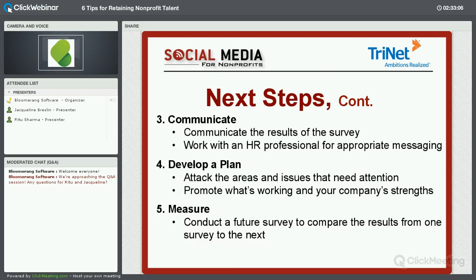And then 5, you want to measure and conduct a future survey to compare the results from one survey to the next. And that's another period of time where it's great to see how far you've come and areas where you're progressing and areas that you still need to focus on.